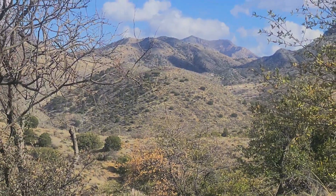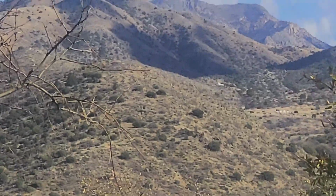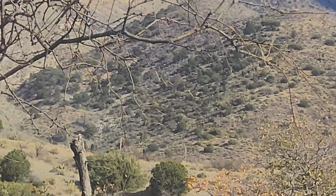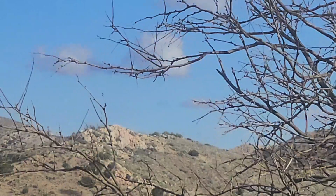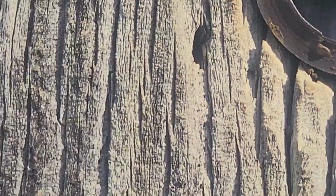Somewhere in, where's my finger? I don't know how to find my finger. Never mind. Somewhere in that general vicinity is the Apache Spring in the foreground. And then second, I guess you can't really see second Fort Bowie from here. It's kind of hidden behind the rocks. Oh, well, there's two holes in here. Oh, for short people and for tall people, I guess.